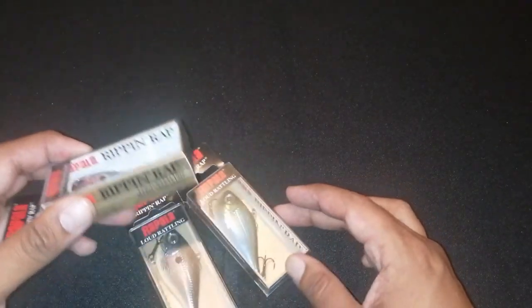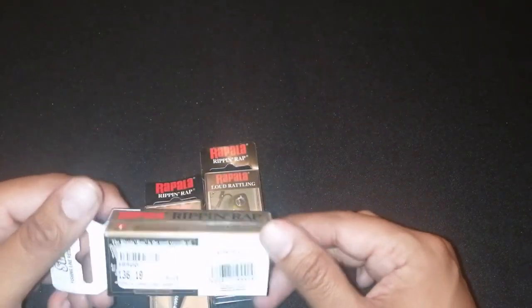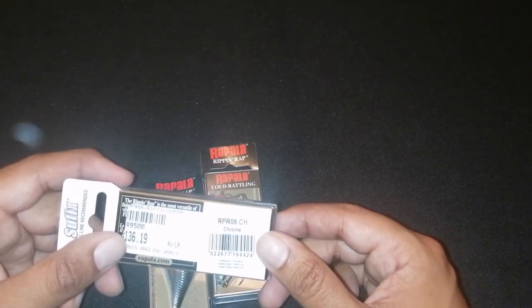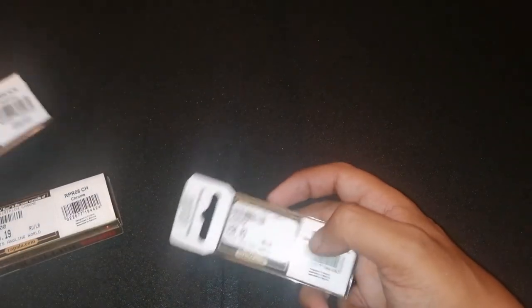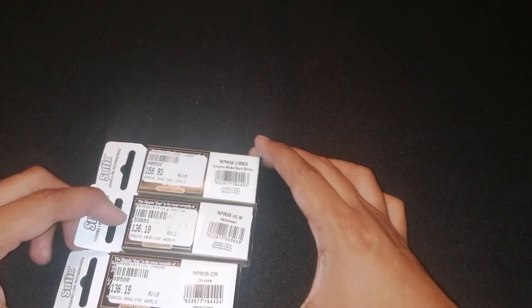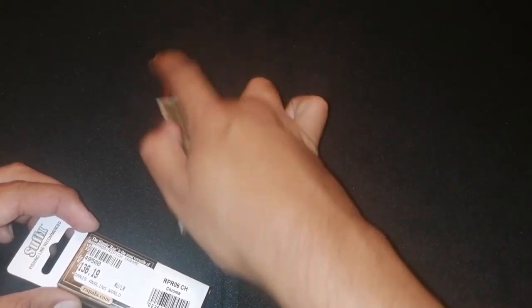These are in the most natural colors possible that I could see on the website. So this is a chrome, it's actually called chrome, yeah. It says 158.93 and 136.19. But guys, I paid 105 bucks for these. So I actually saved a lot of money on them. Guys, you need to check out the website. Stuff is going very cheap right now.